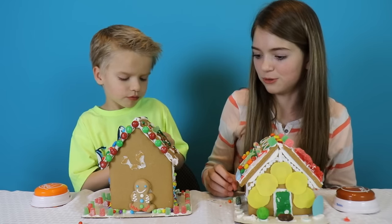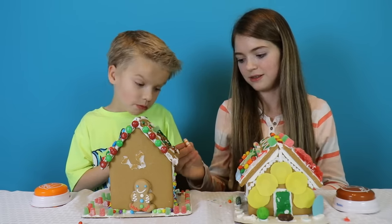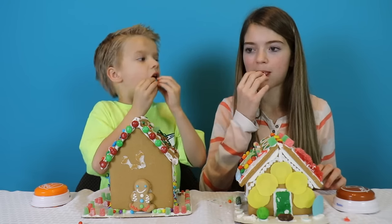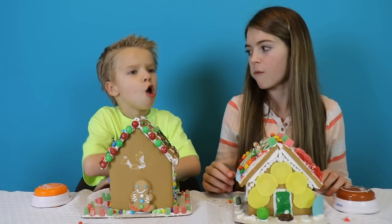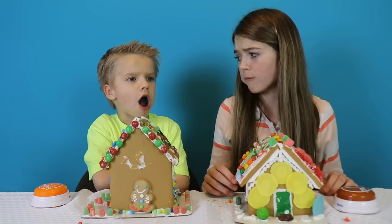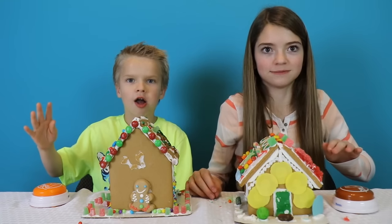And I'm going to eat. I kinda like these. Another mint. That's orange flavored this time. Let's try it. Those are sour. They're sweet. How does the magic mirror work?